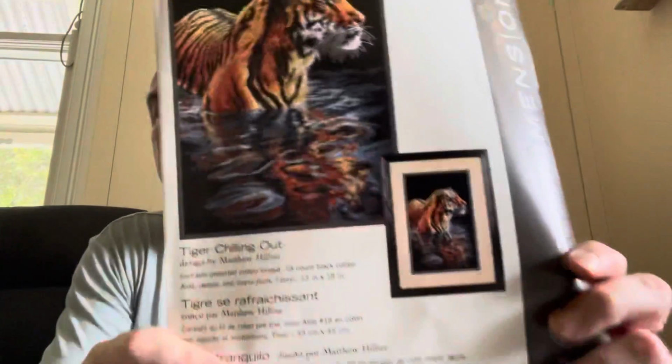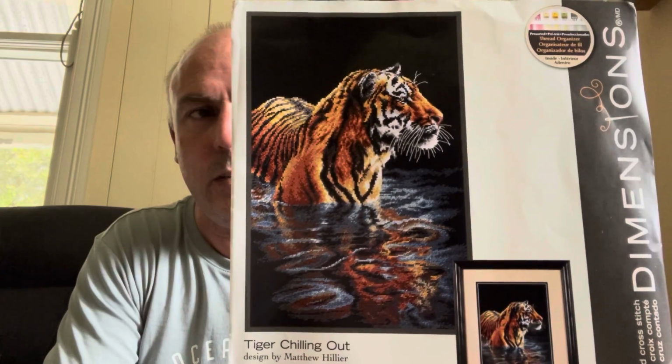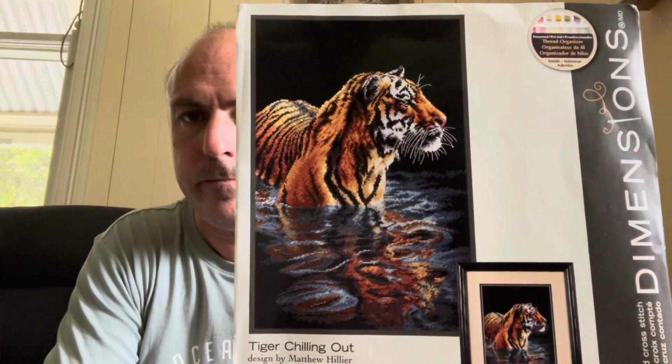The next one is a Dimensions kit called Tiger Chilling Out, and this one was gifted to me by Gail Phillips. This one is done on 18 count black Aida, and it only has 225 stitches in it, just so we're getting it all set up. So I haven't done a lot on this one. I'm hoping you can see what I've done.